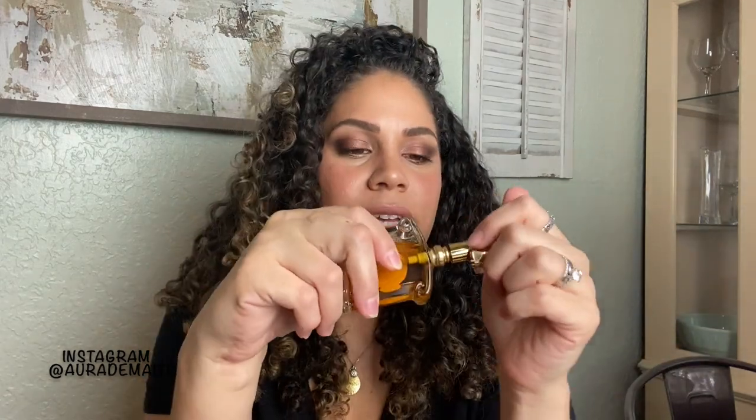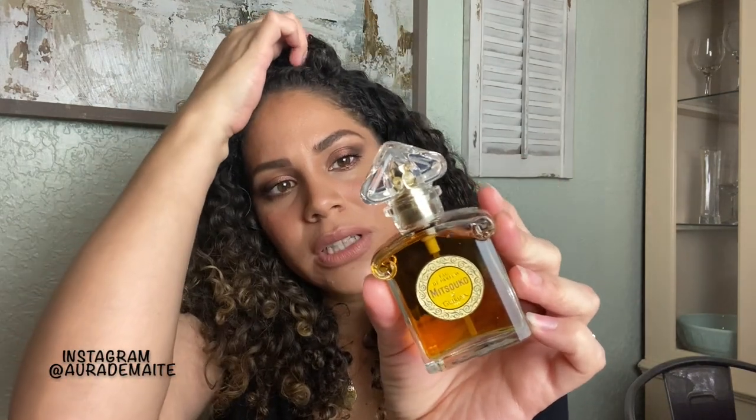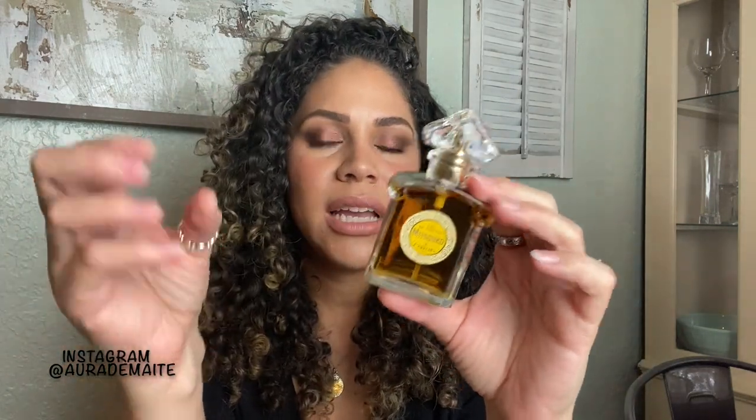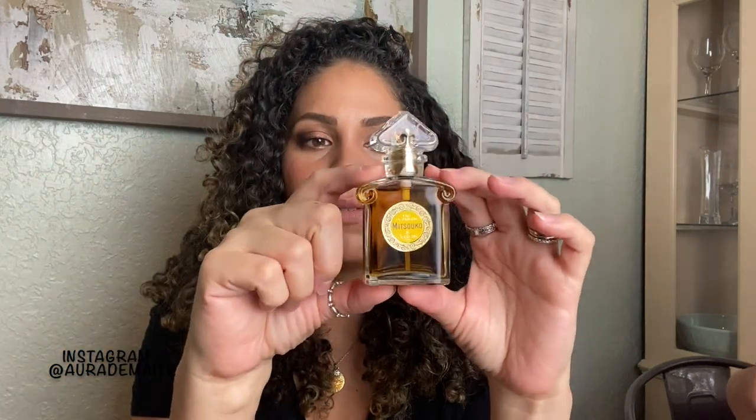Beautiful. I got a sample of a vintage from Ruth All Things Beauty and I fell in love, and I needed it. It's just a classic. It's a classic chypre. The oak moss in it is beautiful. There's a fruitiness to it. It has so much depth and volume. If you like those very rich, classic vintage smells, then this is a must-have for your collection.